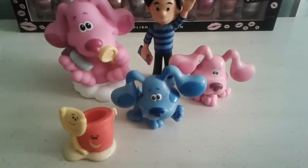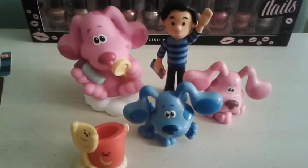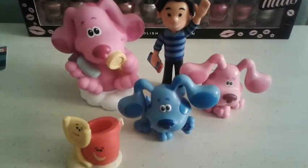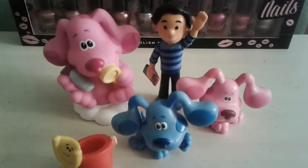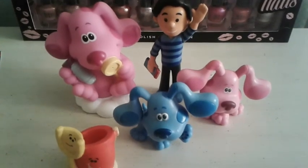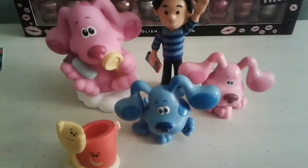If you guys are a fan of Blue's Clues and You, well, you come to the right place. Here we have a Blue's Clues and You bath toy of Magenta. Here we have the sets from Blue's Clues and You. We have Shovel and Pail, Blue, Magenta, and Josh. I thought that would look really cute with my collection of Blue's Clues. But sadly, I don't have the old Blue's Clues toys, so I'm sorry. But Blue's Clues and You will take over. So yeah, that's what I got for Christmas.